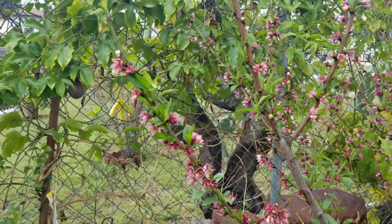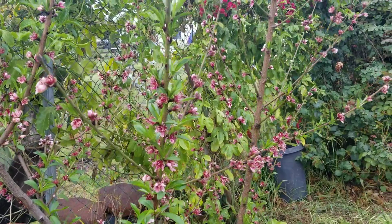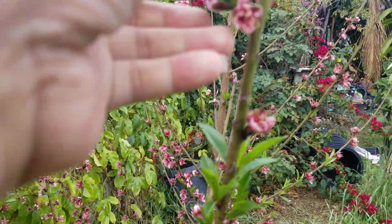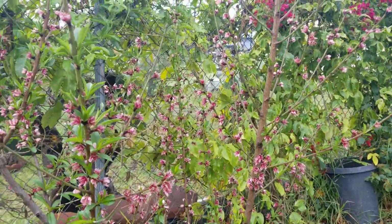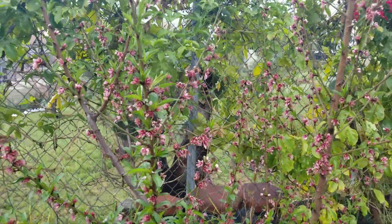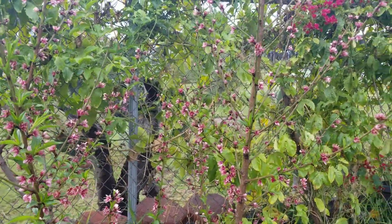This is the peach I got a couple years ago from Costco, and it's really taken off, and last year I was able to get 6 little fruits from it, and if I can get at least a third of the flowers that you see here, I will be happy. That's all I'm asking for.